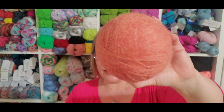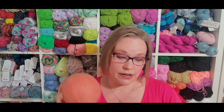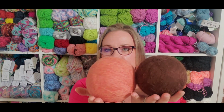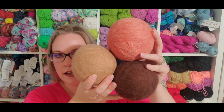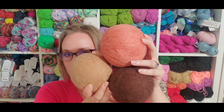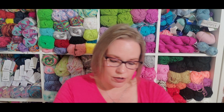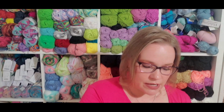So I made 12 new dryer balls and put a new layer of wool on another 4 of my dryer balls. So they do shrink in the wash over time. Mine accidentally get thrown in the washer periodically, so they do get a little extra felted. But I've done a whole video. I can put that in the iCard here to show you guys where I talk about making the dryer balls out of my yarns.